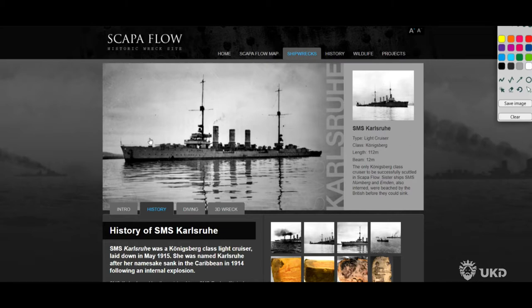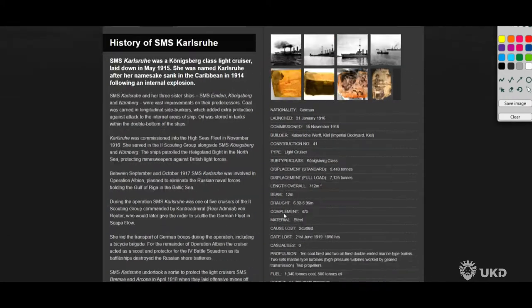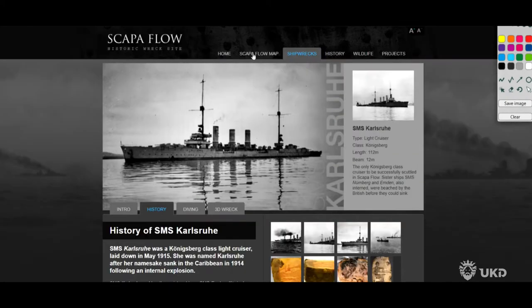So here she is, the Karlsruhe, which I think is the correct way of pronouncing it, and she's a light cruiser. She was the only one of her class to be successfully scuttled. The other two apparently were beached, and you can read all about that here. This is the Scapa Flow website that I've pointed you to before, so check it out, it's very good. If not, just Google it and it comes straight up.